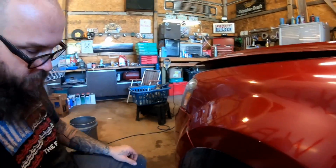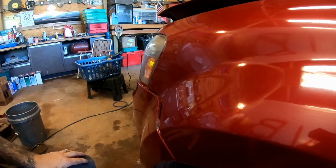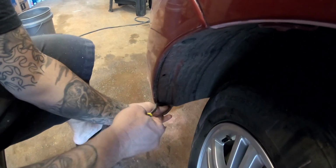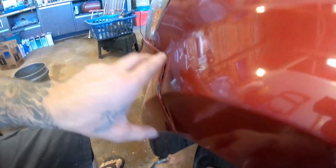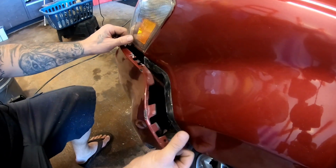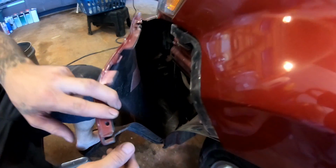So I got an issue here with the bumper not wanting to stay popped in, so I'm gonna take it apart, see what's going on in there. I'm sure it's broken. Maybe we can glue it, maybe we can rivet it in there. I don't know, we'll find out here in a minute though. Now I should be able to do this without actually pulling the bumper completely off. I think that'll give me enough room right there.